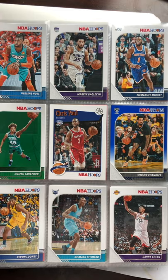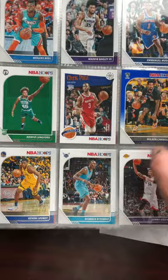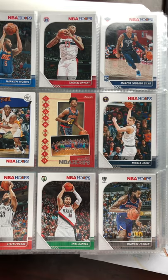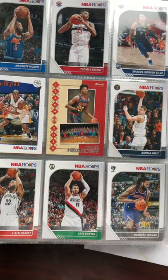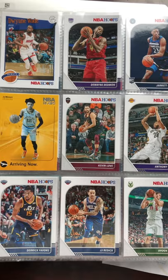As you can see, I have Chris Paul, NBA Tribute. He obviously plays for the Phoenix Suns now. Got a lot of really good rookie cards, as you can see, and I'll show you some of those later. We got a class of 2019 Cam Reddish, the Atlanta Hawks. Dwayne Wade tribute. Ja Morant arriving now.